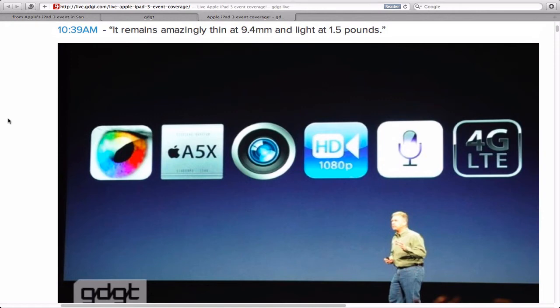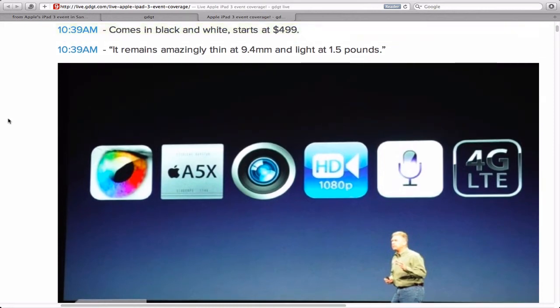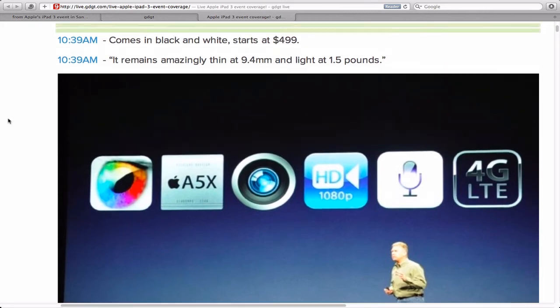So the rumors were correct then, and it comes out starting at $500, black and white. Chris, are you getting black or white? I'm sticking with black. I think I already know the answer. Good. I do not want to see a white iPad. For some reason I can't do white. There's no way. Black and yellow. Watching movies on it, the white just does not frame it nice enough.